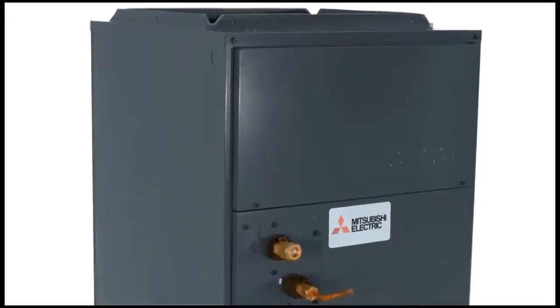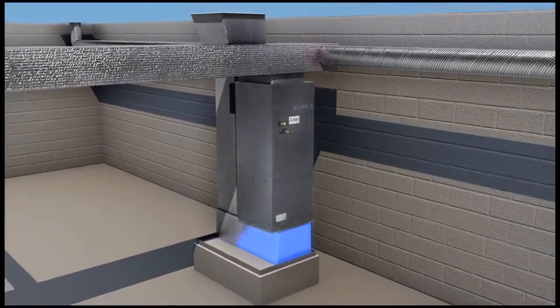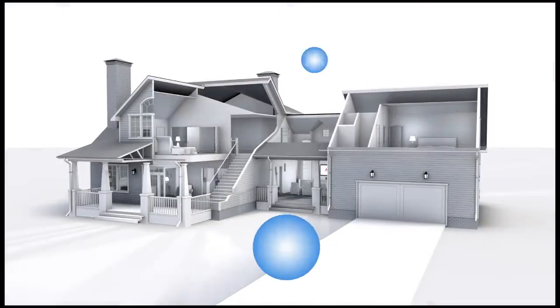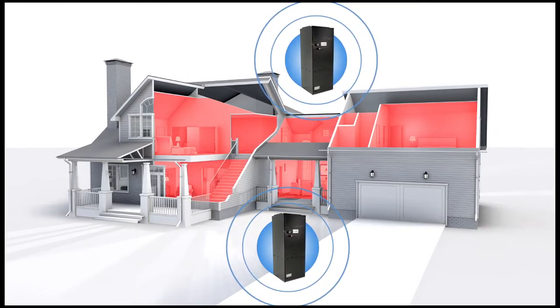The latest in Mitsubishi Electric cooling and heating technology, the MVZ allows homeowners to replace virtually any traditional HVAC system without replacing the existing ductwork. Homeowners may also choose to combine a couple MVZ units to take care of an entire second floor and first floor for an efficient whole home solution.